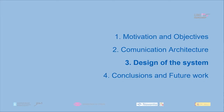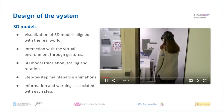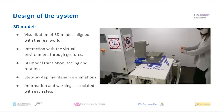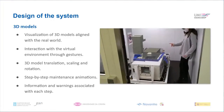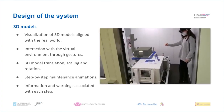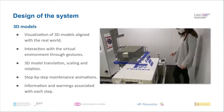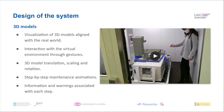The following section is the design of the system, where I will describe the three modules that form the developed application. The first module is the visualization of virtual objects. In this application, 3D models can be aligned with the real world using user-friendly gestures. These gestures can translate, scale, and rotate the 3D models, as can be seen in the video, allowing the user to place the objects in a more convenient spot for their real case scenario.